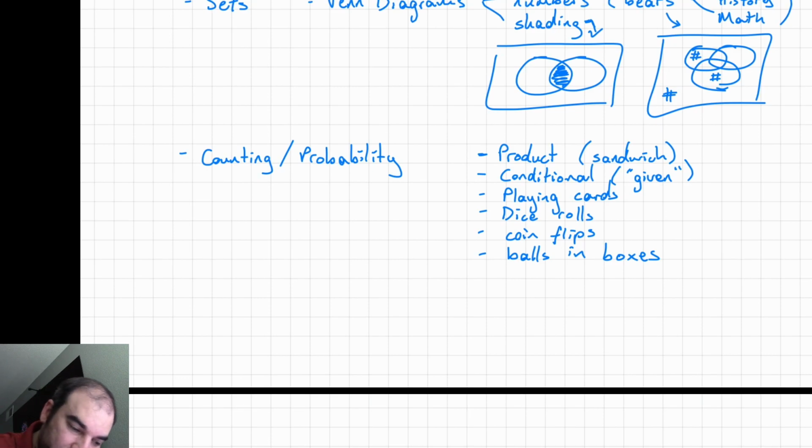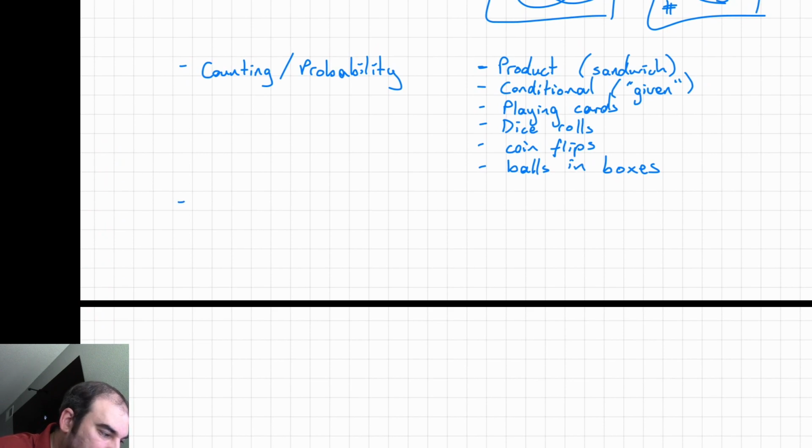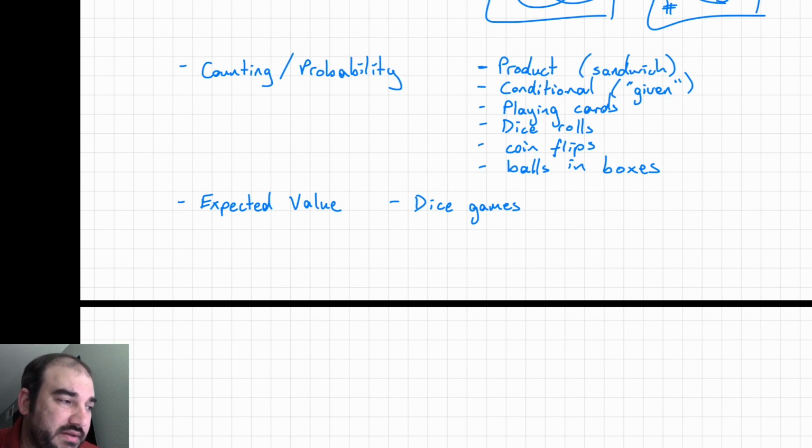And then finally, exam 2 had a section on expected value. Which is kind of an extension of the probability section, but I think it deserves its own main topic here. Here we did mainly 2 types of things. We did the dice games. If you remember that day where you guys created your own dice games, where you had to calculate the expected probability and made sure it was a small negative number.